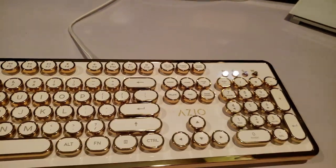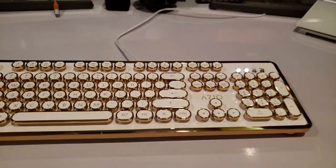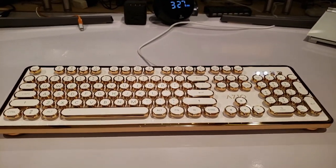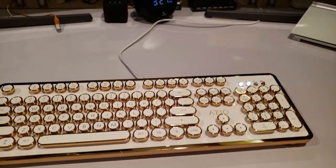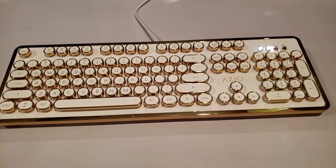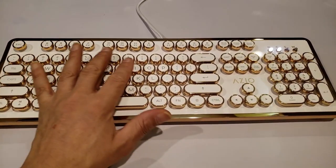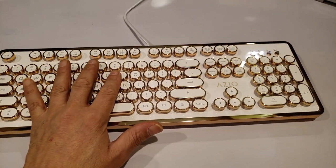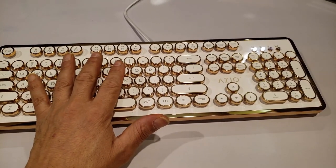So it's pretty cool. I just love the way this keyboard looks. It is just beautiful. I really like it. Besides the clicky sound, you know, I came from a mainframe background, and the clicky sound brings me back to those times. I always liked those keys.